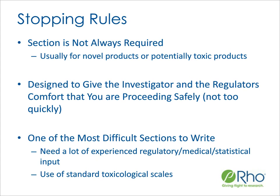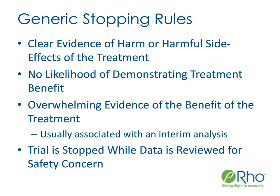It is a difficult section to write, but there are examples out there that you can use to help you design your algorithm. And I just give you some generic stopping rules here as a starter to give you some idea. Some stopping rules are paired with an interim statistical analysis. If you're heading towards or achieving futility, that's one reason to stop the study. Or if you're fortunate enough to have eye-popping efficacy, that is another reason. That doesn't happen in my experience, but a lot of people plan for it.